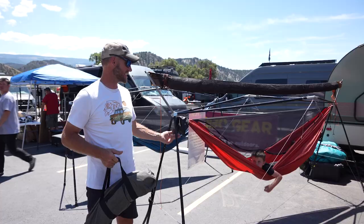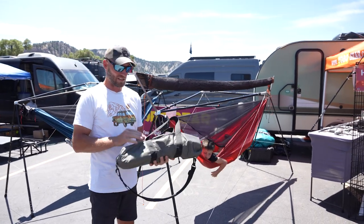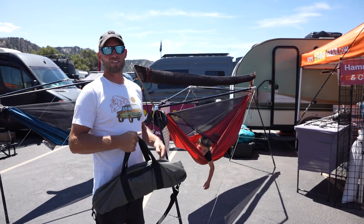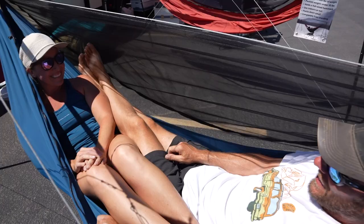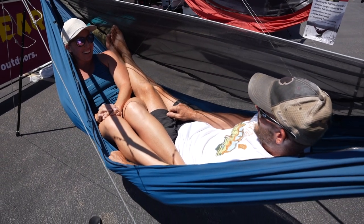So this is our Cricket system. It weighs 7.5 pounds, 9.5 pounds, all packed away in the bag. It holds up to 500 pounds. We've actually had 1,000 pounds in this one and it didn't break. We designed it so you can carry it, fits anywhere.